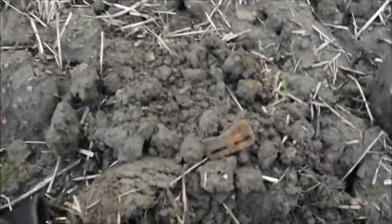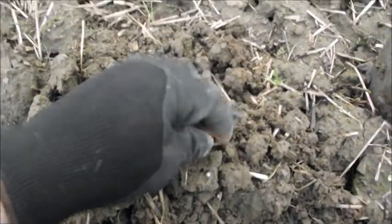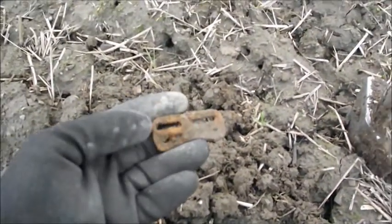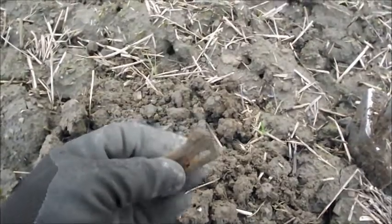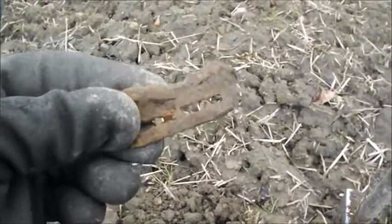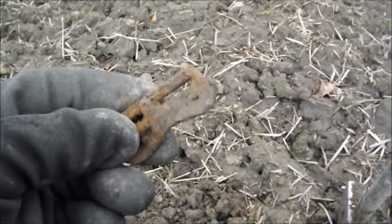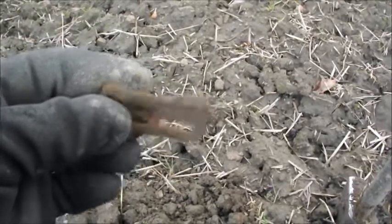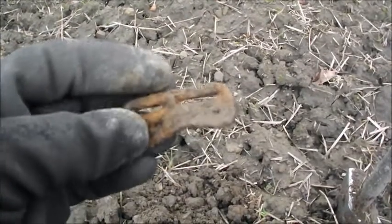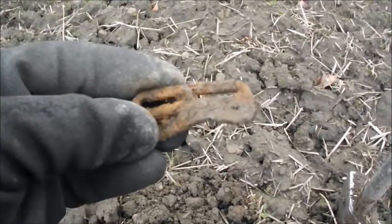It was a very, very scratchy signal, and it looks as though it's made out of iron, actually. But it looks like a very old buckle of some description. Not like the normal buckles I normally dig up, but there you go. I'm fairly sure that's what it is anyway, a very, very old iron buckle. Okay, we'll pop it in the little bag and we'll crack on a bit further, my friends.